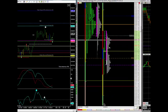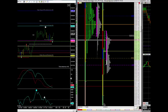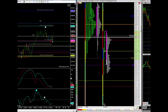NYSE ticks is supporting this move. All the indices are ripping to the upside. Bonds are actually rising too. If I can get bonds to flip, that would be even more supportive of a move to the upside. But VIX is coming off. Everything's supporting the move, and my target is going to be 2650.